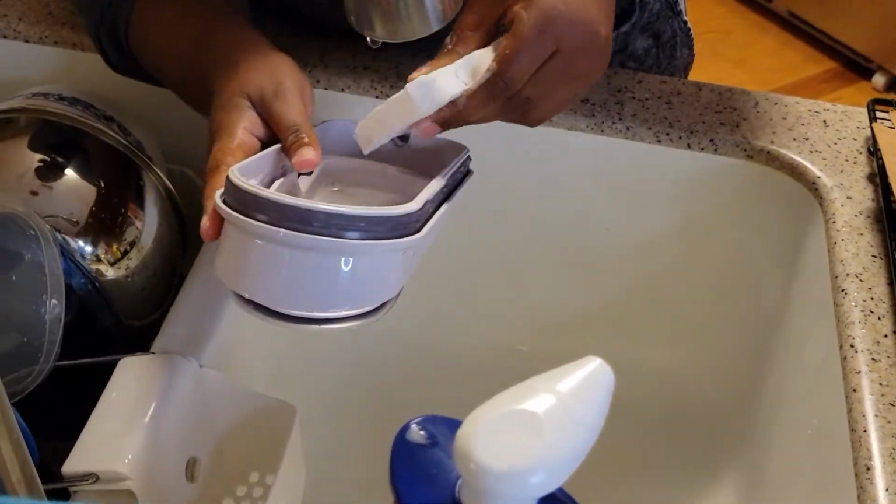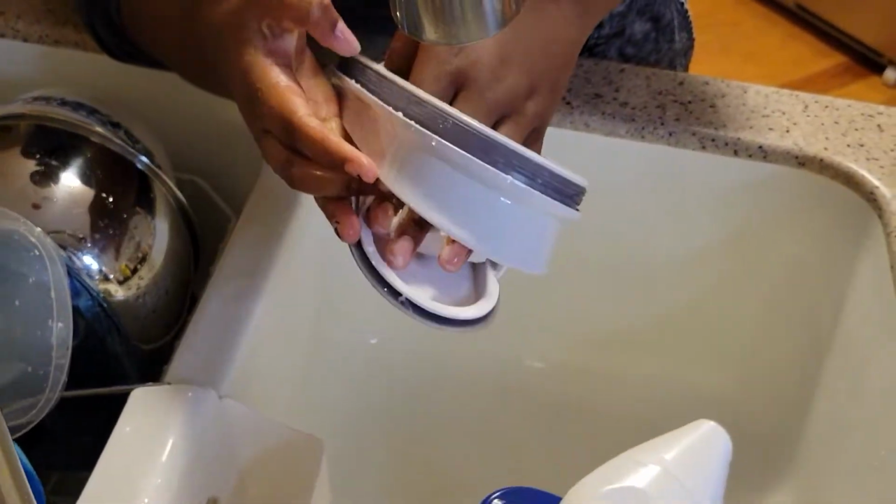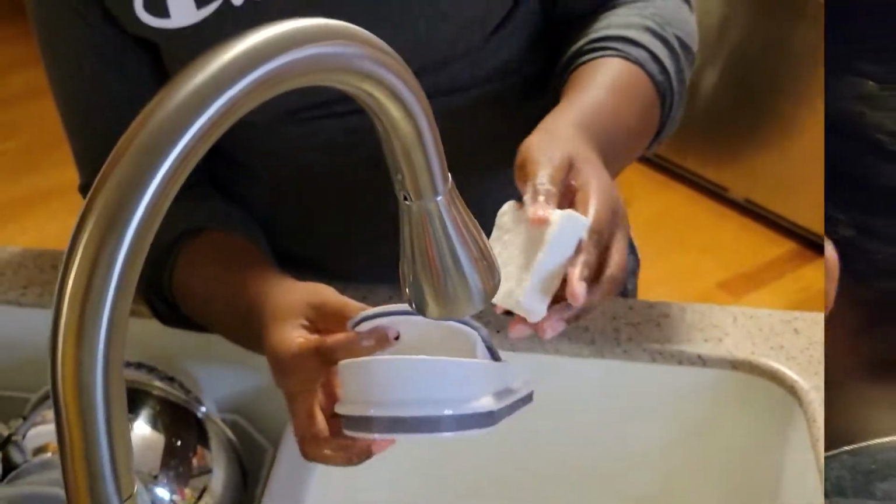Decided where all the containers were going to go and which containers we were going to use. So here you'll see we have Mimi washing all of the containers.